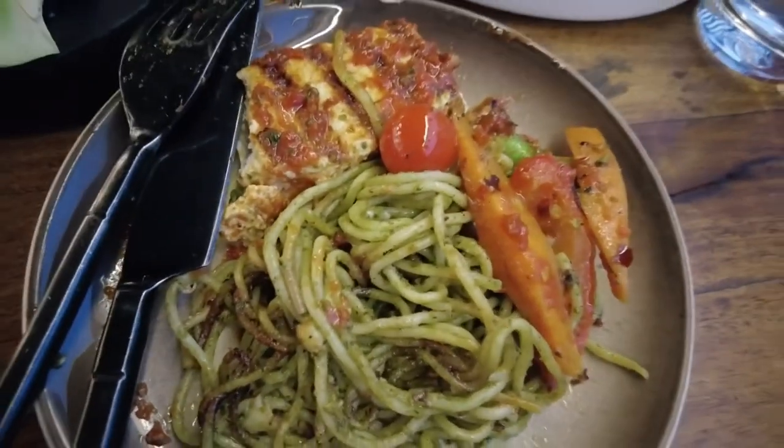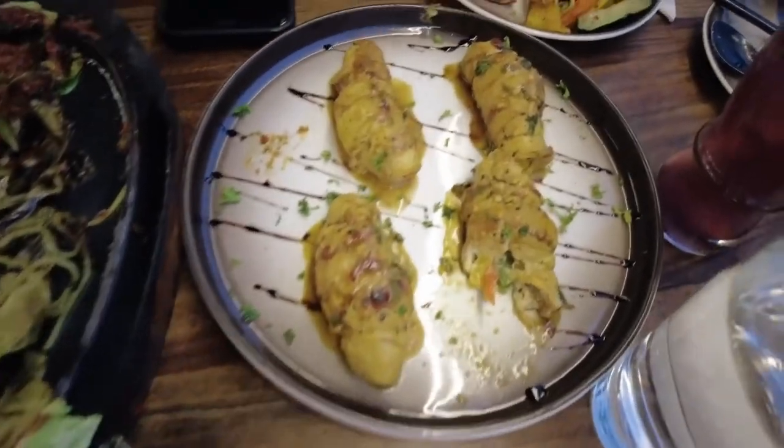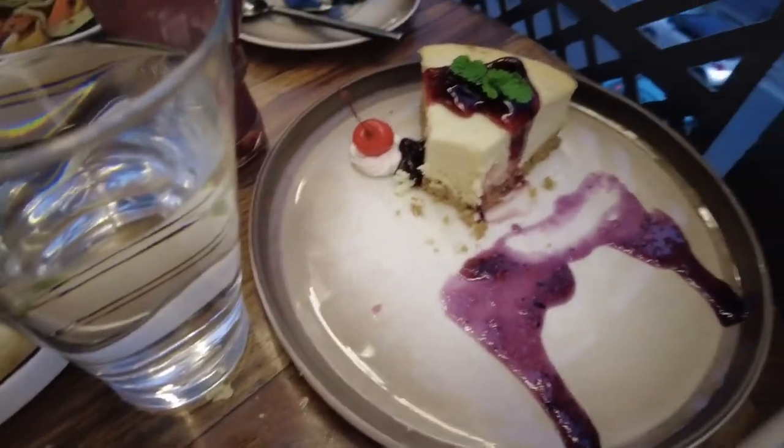That's my veg sizzler. We are almost done eating. Then we have the roll, the chicken rolls, and our favorite baked blueberry cheesecake.